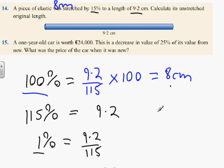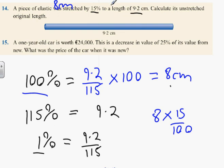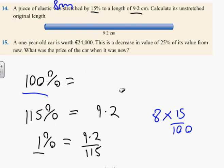Okay, let's try the opposite way around. What's 15% of 8? Get 15% of 8 and then add it on. 8 multiplied by 0.15 is 1.2, plus 8 is 9.2. So you know you're right. So you write down the percentage you have, and we'll redo this. 115% is worth 9.2. Get back to 1%, and once you're at 1%, multiply whatever that is by 100 to get to 100%.